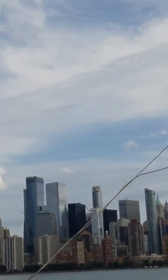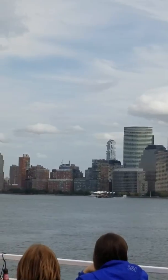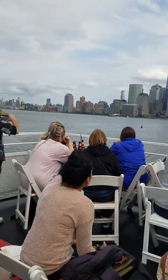That's in an artificial part of the island of Manhattan that is called Battery Park City. Again, it is artificial, it's not a natural part of the island, and it is currently the most expensive zip code in the entire country.